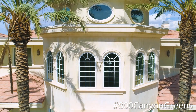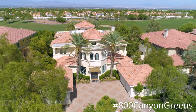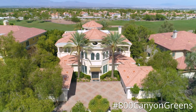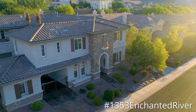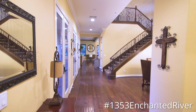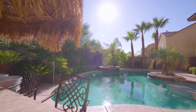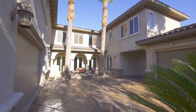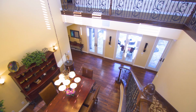Behind the guard gates of Canyon Fairways, we have 800 Canyon Greens Drive. It's an opulent custom estate overlooking the 6th fairway of TPC Las Vegas for $2,750,000. 1353 Enchanted River Drive offers 5,200-plus square feet of living, 5 bedrooms, 6.5 baths, a lagoon-style pool, spa, outdoor kitchen, and a 3-car garage with private motor court, just under $1.35 million.